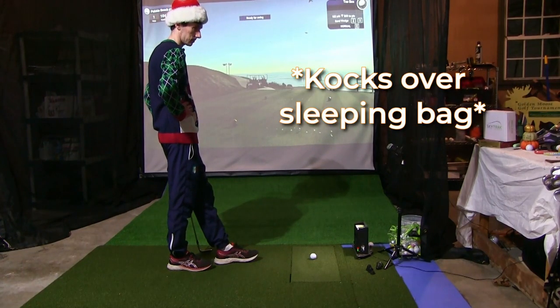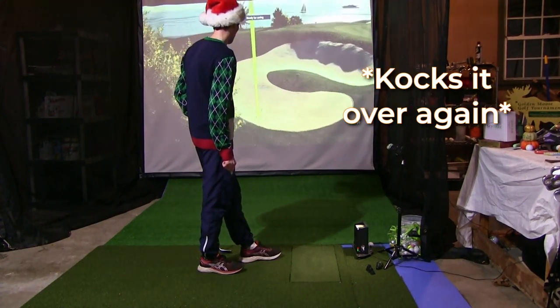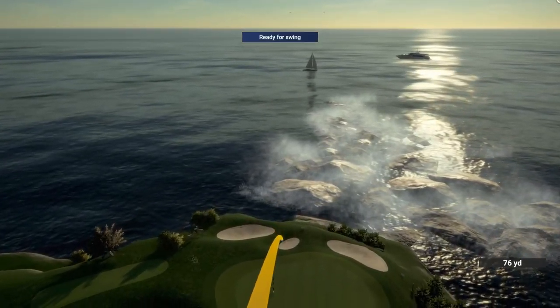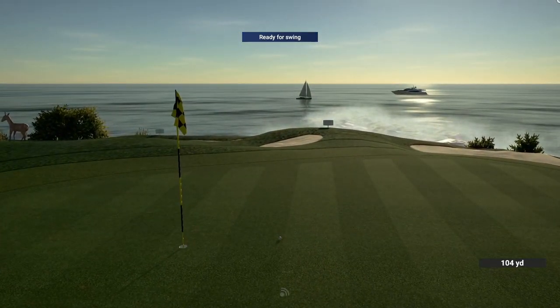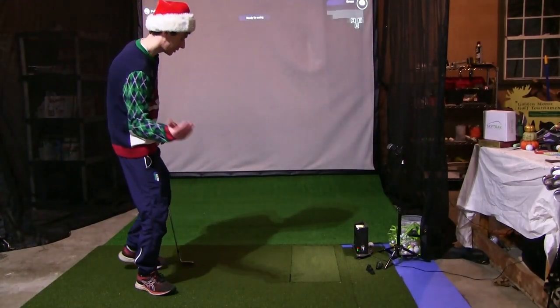Okay, we're starting to lose it here. This is not going well. Oh my gosh, what are you doing? Be good. Be good. Ooh, it is pretty close. That's no 4 feet. It's more like 5 feet. That's a real good shot. No, it is 4 feet actually. Well, we'll take that, but we want to get a little bit more inside that.